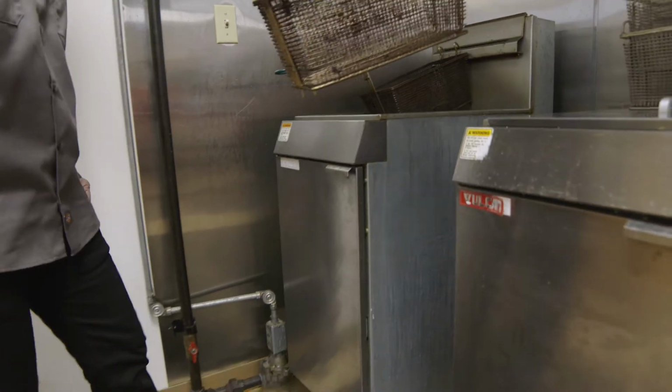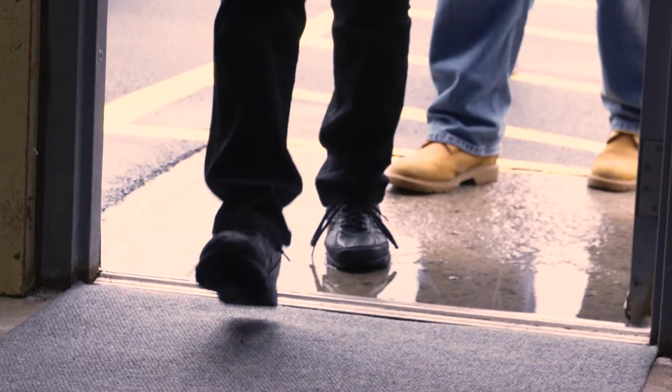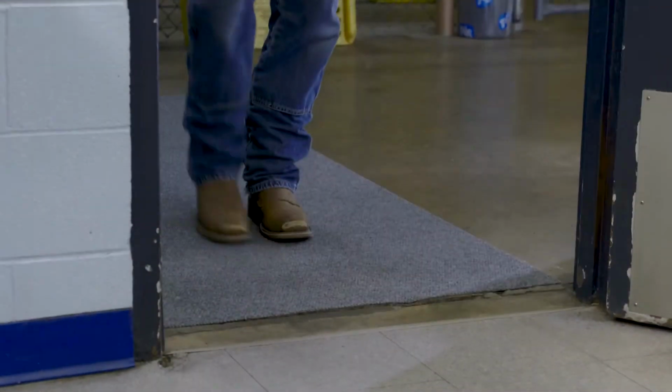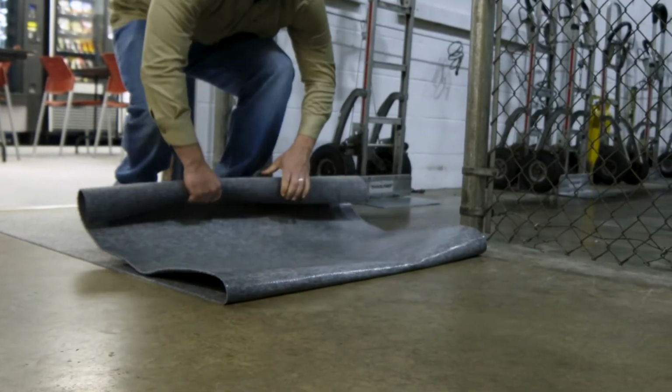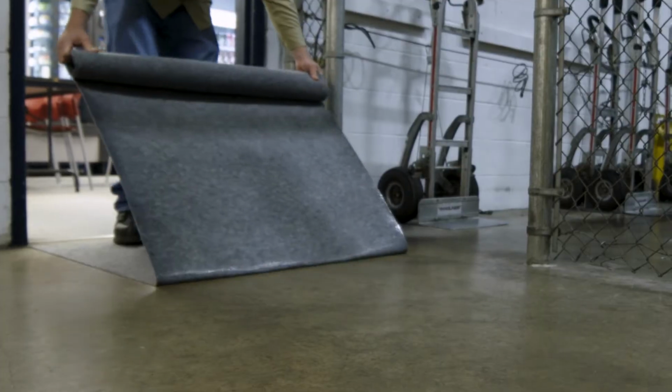Floor grabber mats also absorb moisture and capture dirt tracked in by employees walking from one area to another. And these floor grabber mats pull up easily when it's time for replacement.